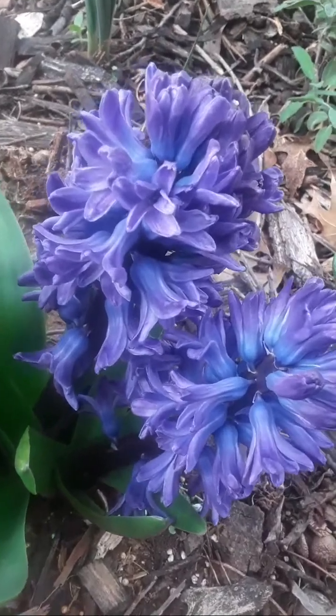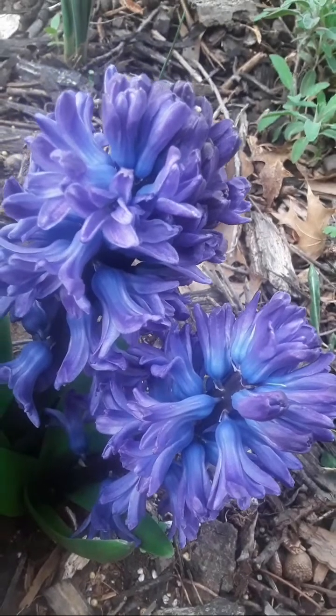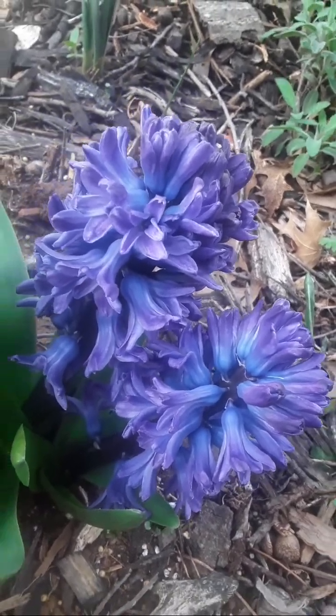If I get any closer, oh my gosh, it's very fragrant. So, I highly recommend it if you live in a cooler area, if you don't live in warm areas.